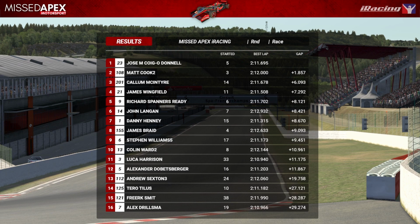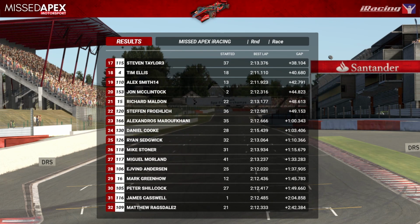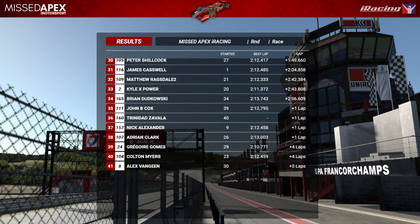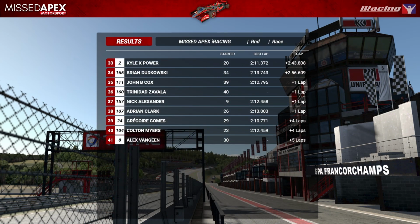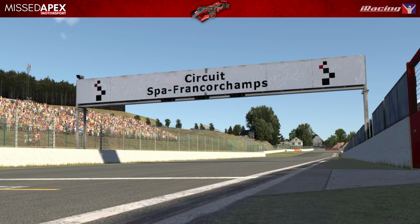Dobitzberger could have been on the podium but for that last lap calamity with McIntyre. He ends up 12th, ahead of Sexton, Taro Tylus, Frick Smith and Alex Johnsma, and then we get into the front few rows for the final race of the night. Stephen Taylor, Tim Ellis, Alex Smith, and on pole position for the next race with 20th in this one is John McClintock. So we are going to take a very quick break, but we will be back once again with the third and final race of the night.